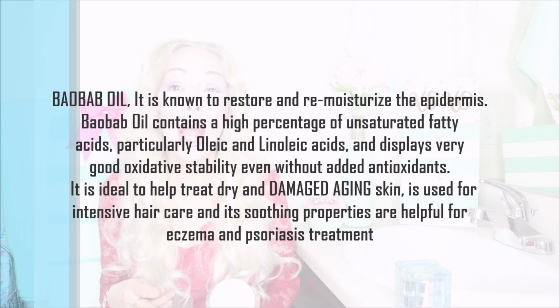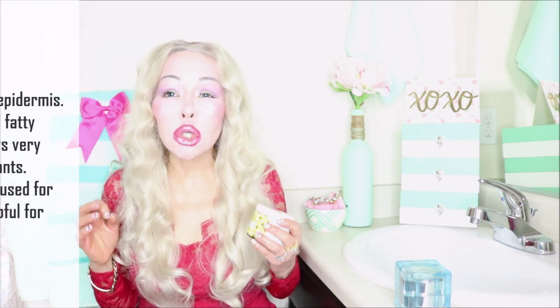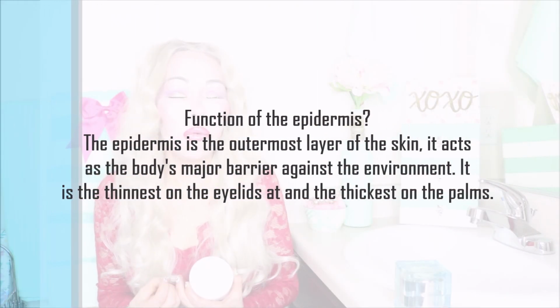Baobab oil is a good source of oleic acid, linolenic acid, and linoleic acid. It helps to regenerate the skin and helps with the elasticity of the skin. It helps to re-moisturize a very aging epidermis, and it helps with very, very dry skin. It helps to regenerate the epithelial tissue of the skin. This oil is so good to restore the epidermis for achieving a more youthful look, and it is very easily absorbed into the skin.